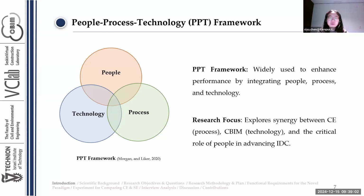To answer all of these questions, we introduced the PPT framework, People Process Technology, which is widely used to enhance performance by integrating these three elements and perfectly aligning with our research on enhancing the IDC performance. So the research focus is to explore the synergy between CE and C-beam and the critical role of people in advancing IDC.